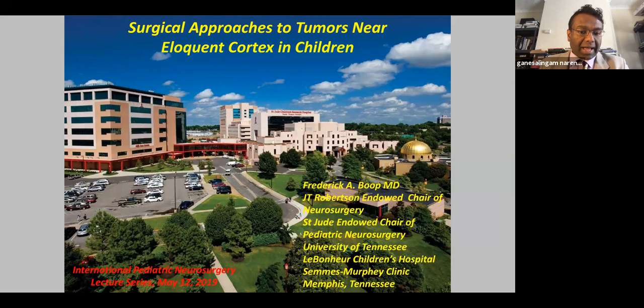It's a privilege and honor to have an eminent neurosurgeon, Dr. Boop, kindly giving us this lecture on surgical approaches to tumors near eloquent cortex in children. Dr. Boop is one of the preeminent pediatric neurosurgeons in brain tumors, and I had the honor of visiting his practice in St. Jude's and spending a month with him. It is impressive, and I would recommend anyone interested in pediatric tumors to visit there. They do about 180 pediatric tumors a year. So without ado, I'll let Dr. Boop educate us on this very important area.